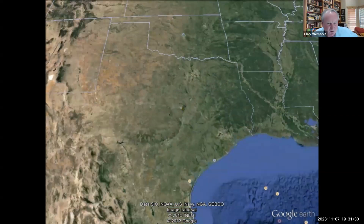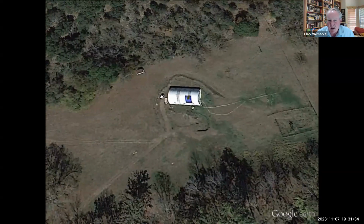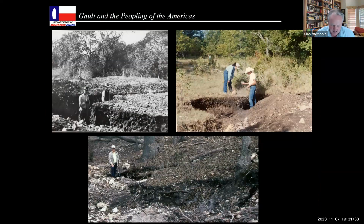Just outside the central Texas town of Florence. It's actually been known to collectors since at least 1904 and professionals since 1929. The site was subject to both looting and collecting for almost 90 years. What's really remarkable about the Gault site is the surprises that it held for the archaeologists.